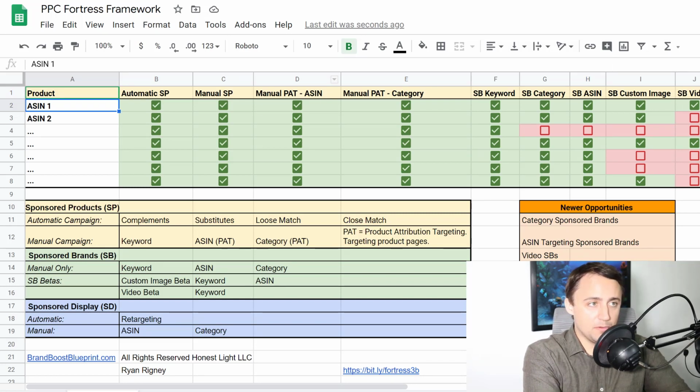You can see all the different placements here. What I do is I insert my ASINs and then I go through my list here and I add a check once I have it covered. And this is how I make sure I have complete coverage for the Fortress.